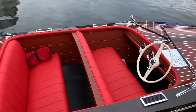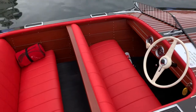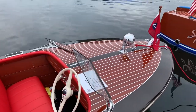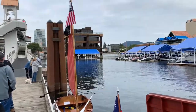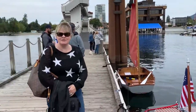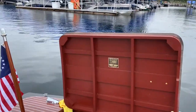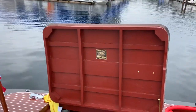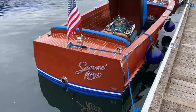Very nice. 1947 Chris Craft runabout. We just spoke to the owner. He's restored both this boat and the little sailboat. Made it for his grandson. He's three right now. He'll be enjoying this for years to come. Very nice. There's a beauty right here.